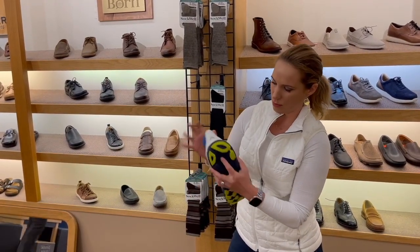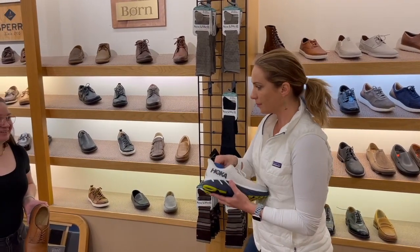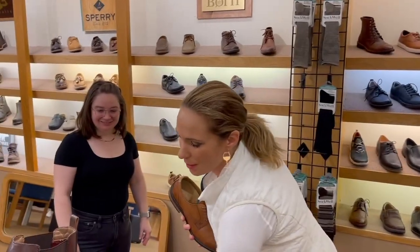Come on. Oh, what's that? It'll fit your orthotic easily, too. Looks like I'm getting Hokas. So super cute. And guess what? I love that you picked this shoe up, Amelia.